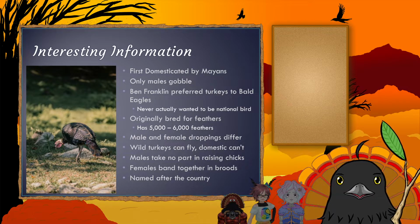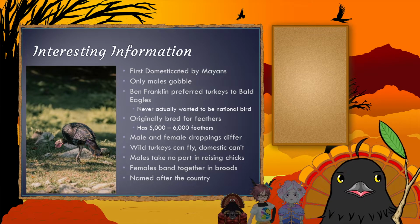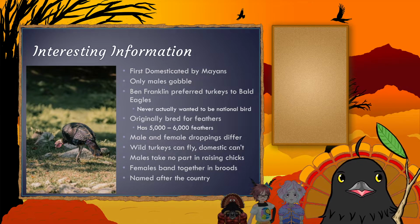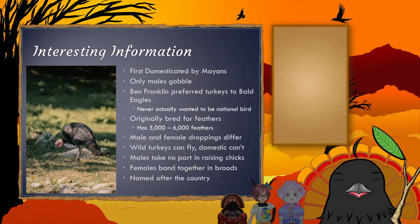So an interesting thing about the turkey is it is the only bird that is raised domestically for food that is native to the United States. Chickens and most of the ducks and geese that are edible are variants that originated in either Asia or Europe or Africa. But the wild turkey is the only wild bird that we domesticated for food. And the Mayans were the first to do it. So they were domesticated before European travelers ever came over, because they were highly prized.